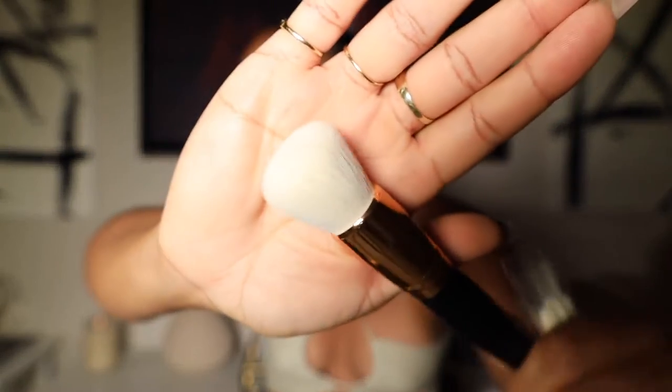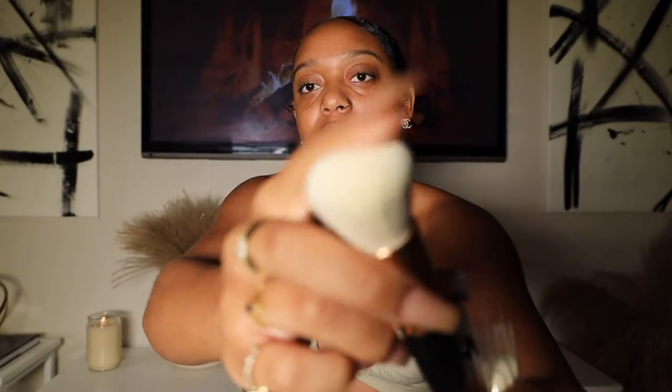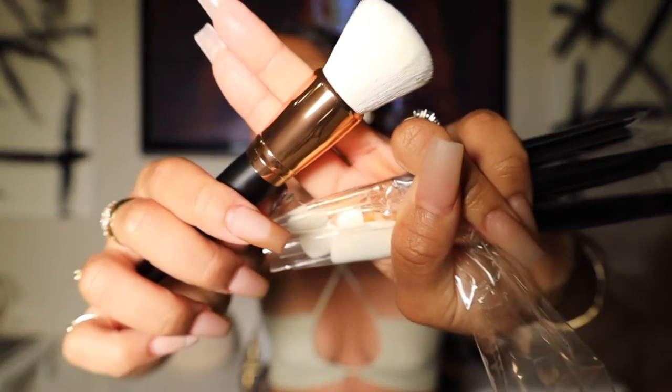Let's take it out of the packaging. This is the bigger brush, or I guess the biggest brush in here. And look at the rose gold on it, though. That's nice. I don't need to show you guys all the brushes. Y'all get the point, so I'm just gonna skip that part.